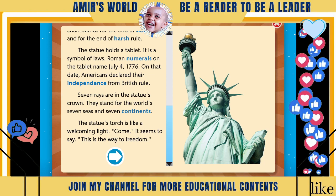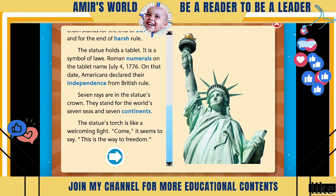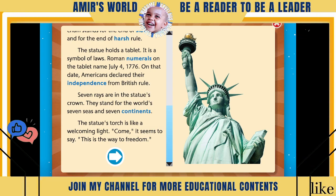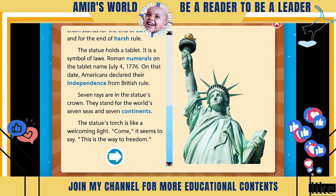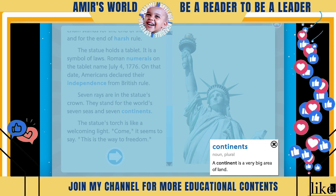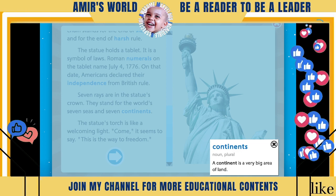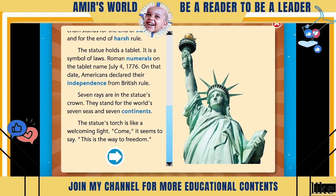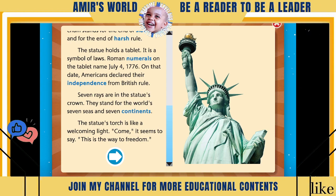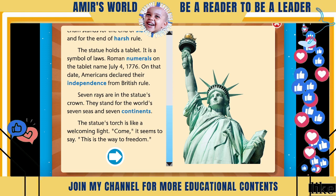From British rule, seven rays in the state's crown, they stand for the words seven seas and seven continents. Continents. A continent is a very big area of land. The statue's torch is like a welcoming light. Come, it seems to say, this is the way to freedom.